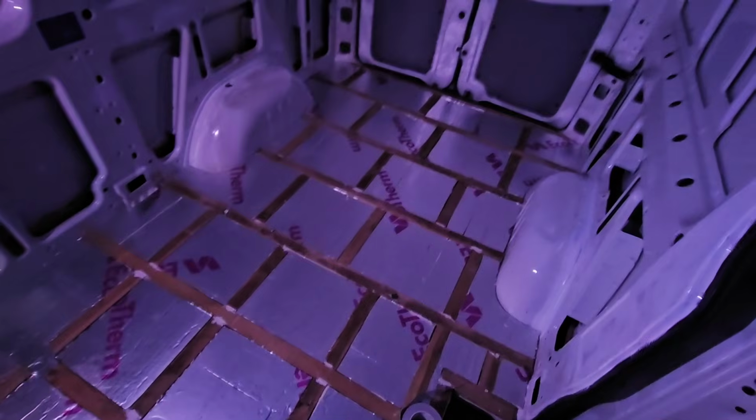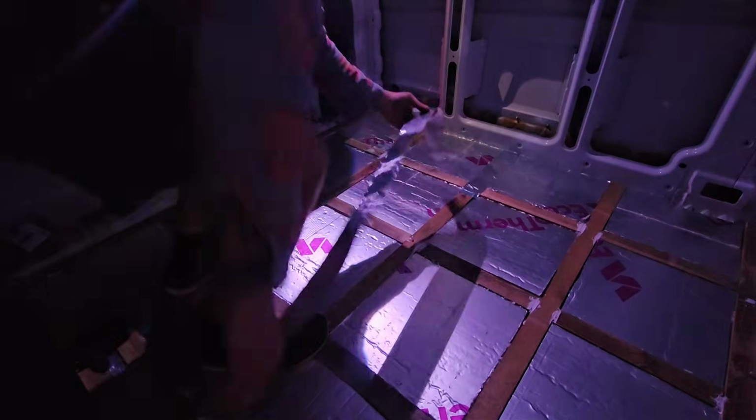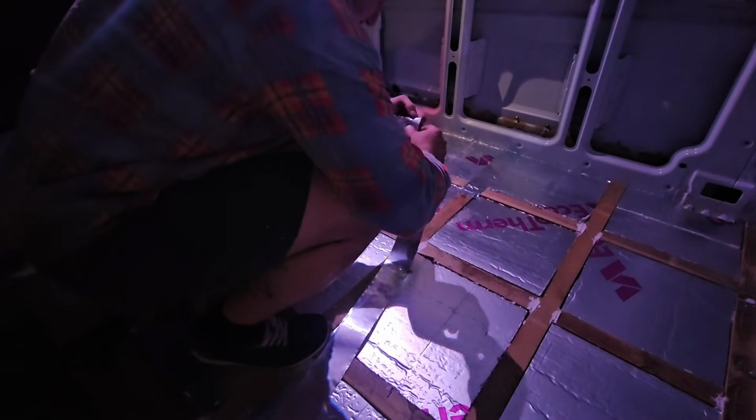So I've finished it. Now I'm just going to use this aluminium tape. So yeah, another thing I've never done before, so don't judge.